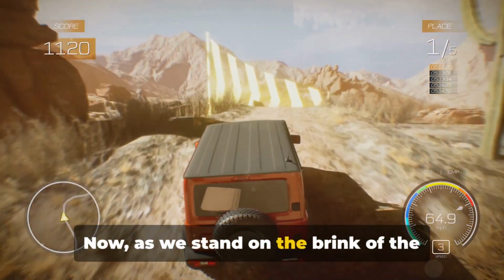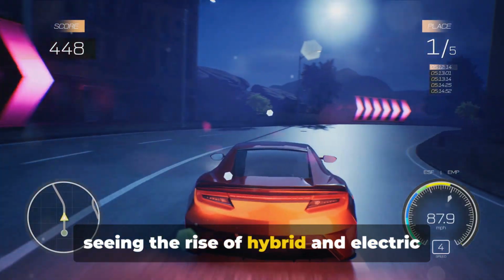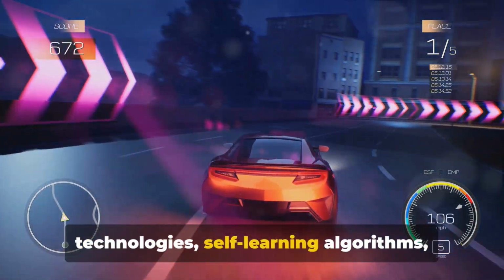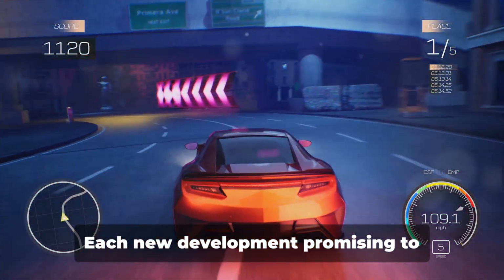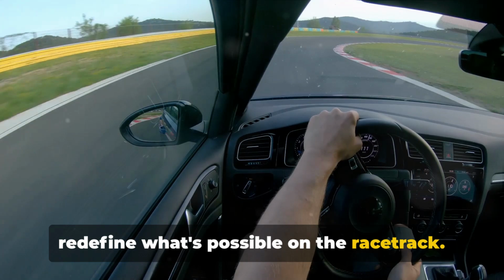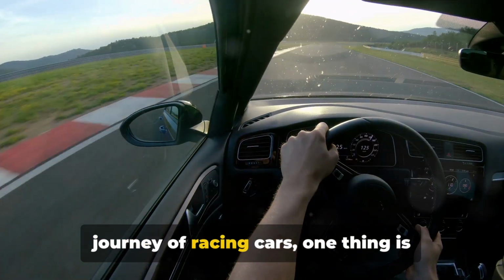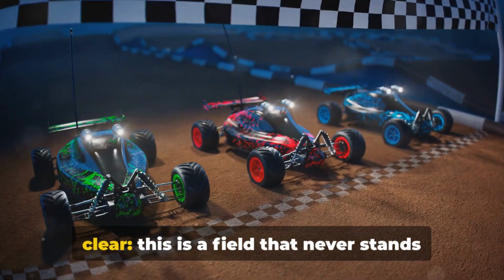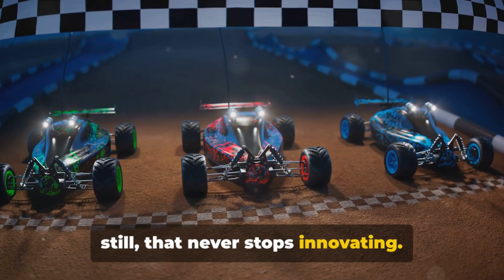Now, as we stand on the brink of the 21st century's third decade, we're seeing the rise of hybrid and electric technologies, self-learning algorithms, and even autonomous racing cars. Each new development promising to redefine what's possible on the racetrack. So, as we look back on the technological journey of racing cars, one thing is clear. This is a field that never stands still, that never stops innovating.